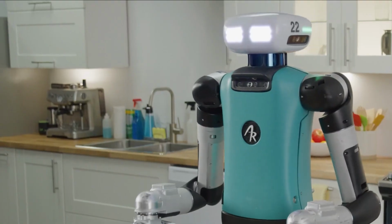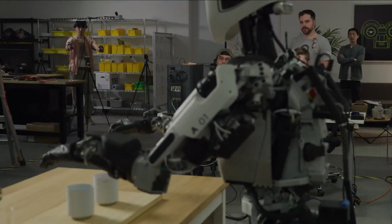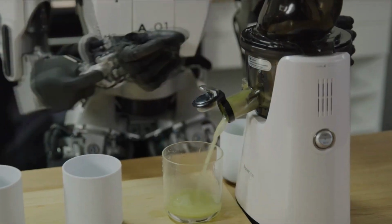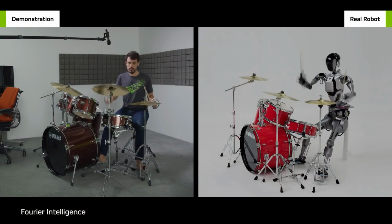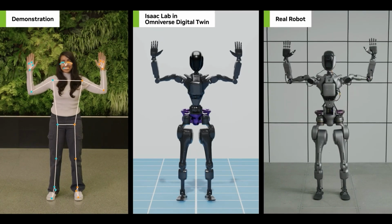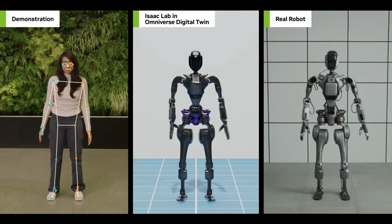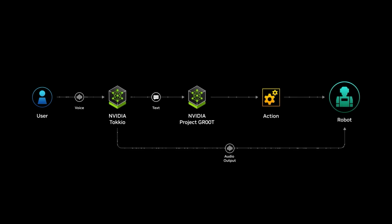With these tools, we can train Groot in physically based simulation and transfer zero shot to the real world. The Groot model will enable a robot to learn from a handful of human demonstrations, so it can help with everyday tasks and emulate human movement just by observing us. This is made possible with NVIDIA's technologies that can understand humans from videos, train models in simulation, and ultimately deploy them directly to physical robots.